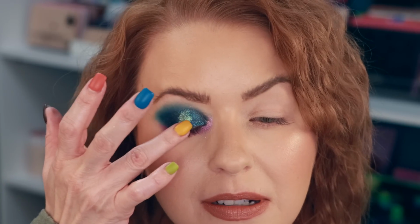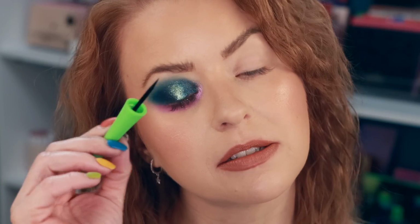Beautiful. Now let's try applying the eyeliner. This is the Bat Eyes. I'm going to make sure you give it a good shake. That's the little tip.